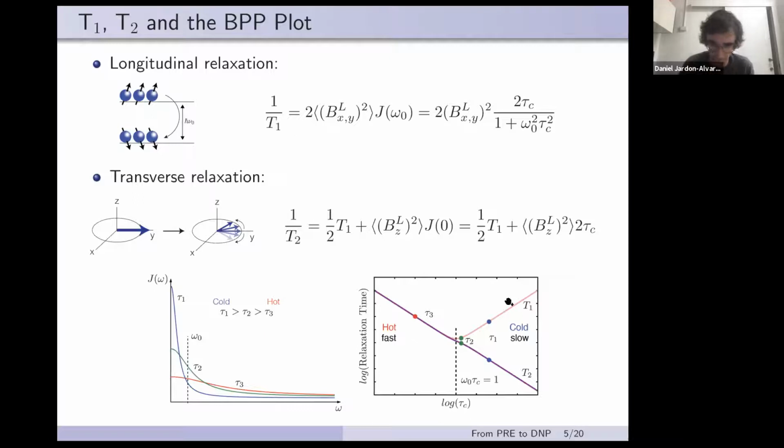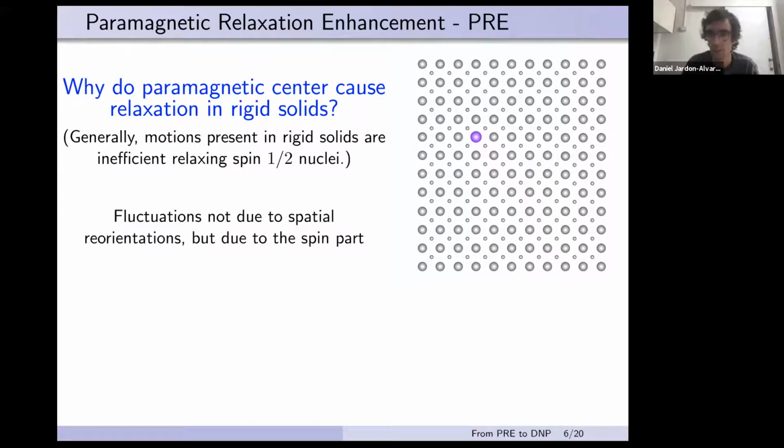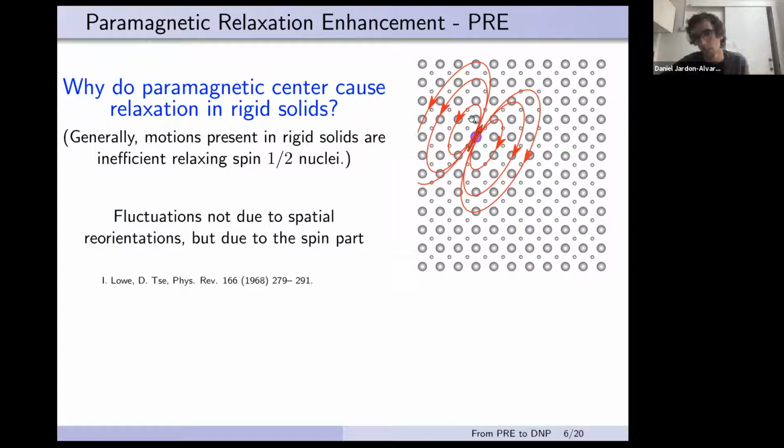And so the next question is, why does introducing paramagnetic metal ions increase the relaxation in solids? First of all, you need to know that in a rigid solid, motions are very scarce, and therefore relaxation times can be very, very long. As soon as we start introducing paramagnetic metal ions, we are not introducing, at least not significantly, any new type of motions. But what actually causes the relaxation is the relaxation of the electron spin itself, as the magnetic moment of the electron spin starts fluctuating due to its own relaxation.